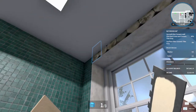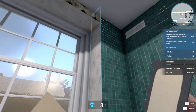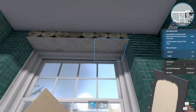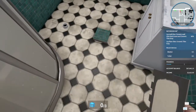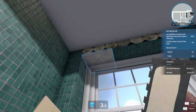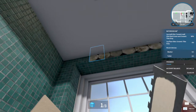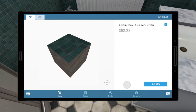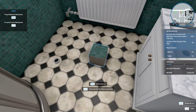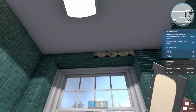Wait, we get out of here? Oh, shoot. We don't have it quite yet. We're gonna get it though. We got the majority of it. That looks so trippy. Oh my gosh, am I seriously gonna need to buy more? Aww, are you kidding me? I'm like, one, two, three, four short. Oh, come on. Of course. Really? I'm four short on it. But that's all right.